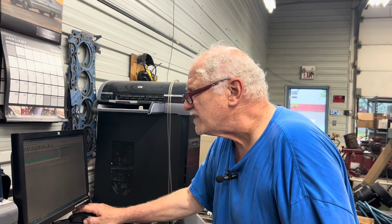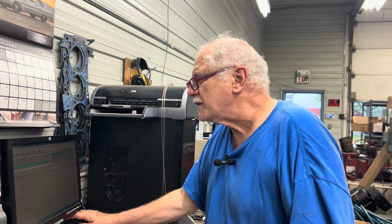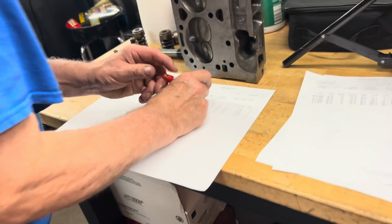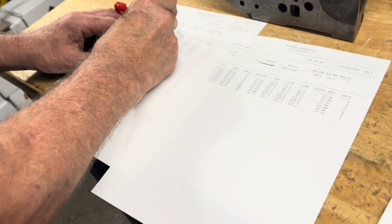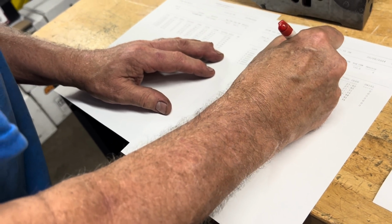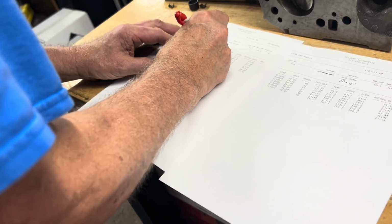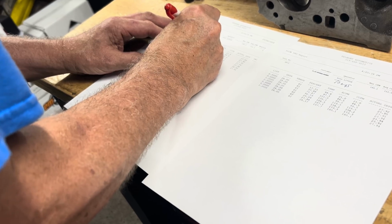That's that one right there. I'm going to print that. All right, so we'll get this Ford off of here. We don't need it. So this is Tony's here. This is the stock Robert head. Yeah, stock Robert head.